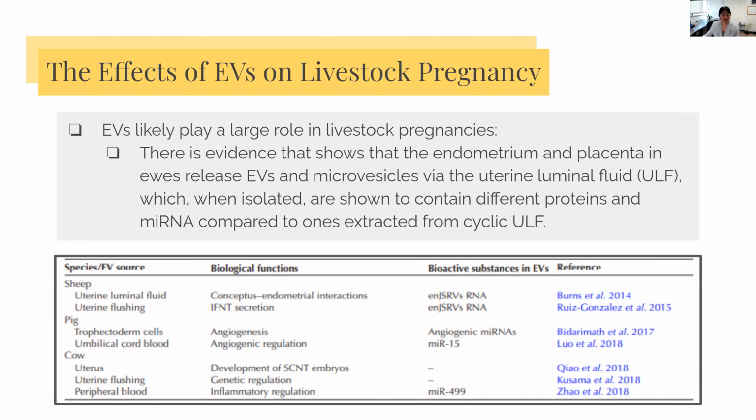And right here on the bottom is a chart that shows some examples. On the bottom here, you can see there's a cow, and for peripheral blood, it regulates inflammatory regulation, which is important for pregnancy.